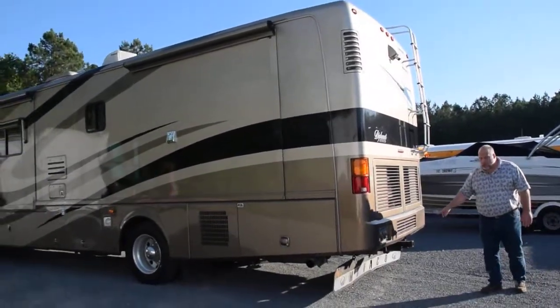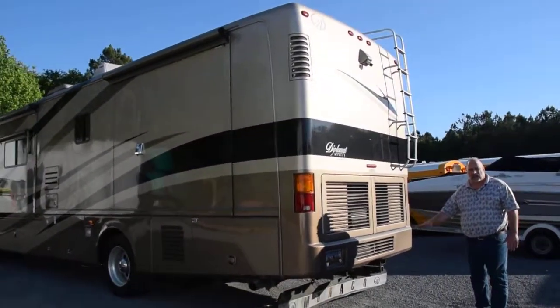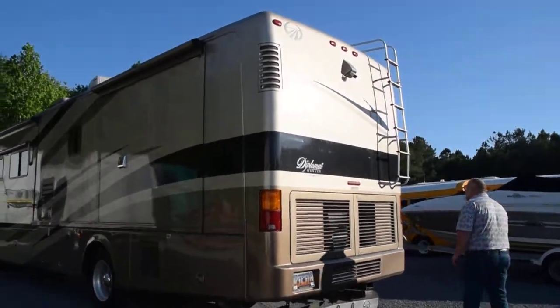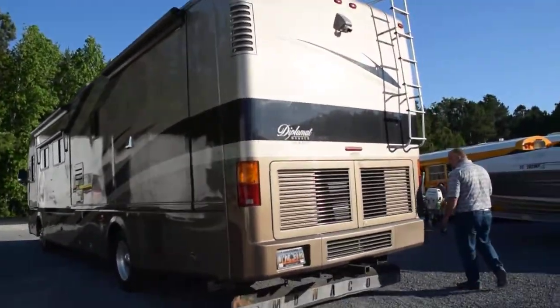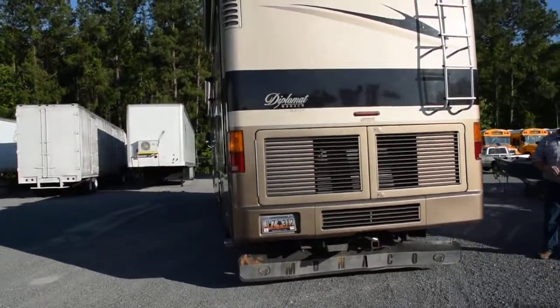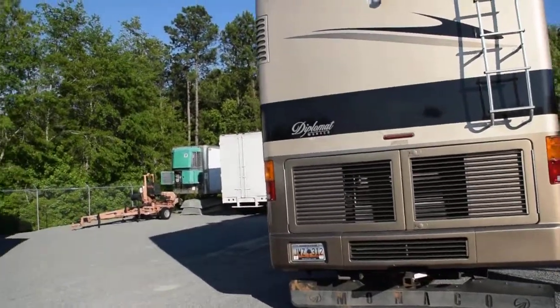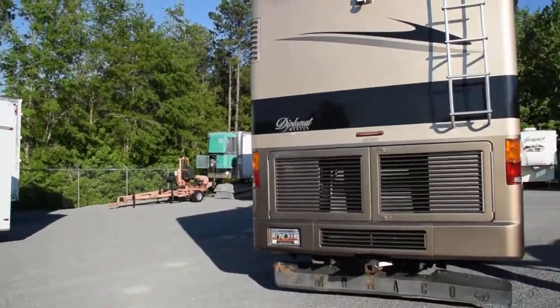Back, we have a full towing package. The RV has a self-leveling jack system. The engine is obviously here in the rear. The exterior of the unit itself is in good shape. There is no leaking.